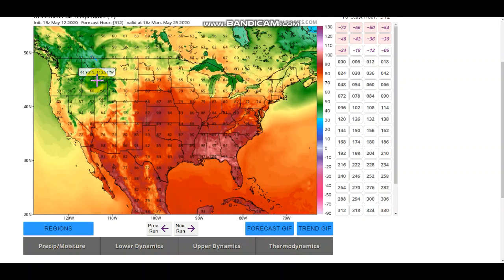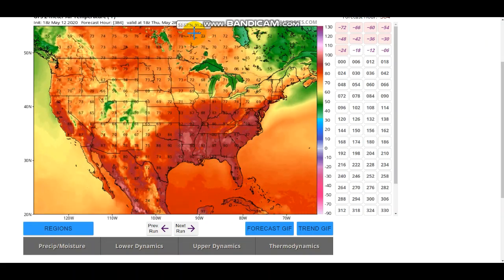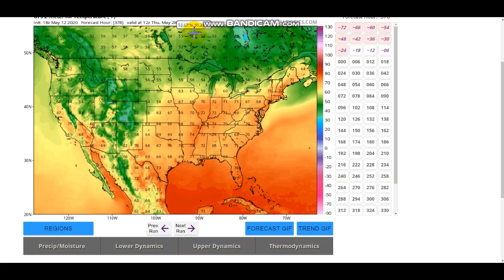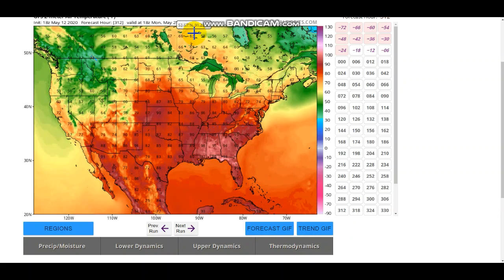And you can see it just continues, and at this point it's just getting ridiculous across Florida. We're seeing widespread hundreds and upper 90s across the southeast. This is now very far out, but it's been a trending pattern, and you can see 80s, 90s widespread. This would be May 28th, so Memorial Day. I'm not sure when that falls. I think May 25th would be Memorial Day. So you could see a very sweltering Memorial Day.